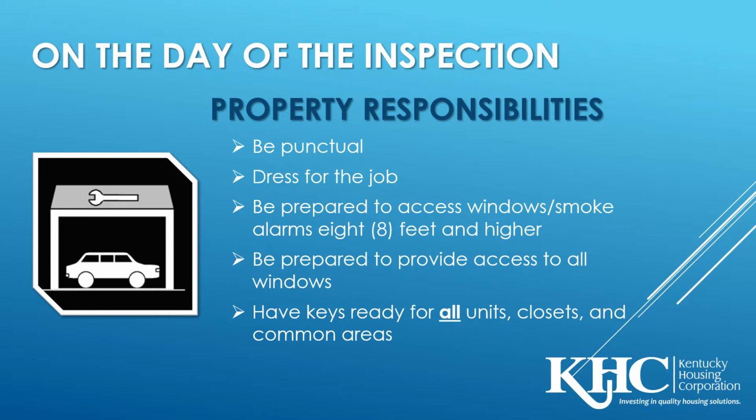Then, on the day of the inspection, please be sure to be on time, and to dress accordingly as you will be walking with the inspector. Have a means to access inspectable items such as smoke alarms and windows that are 8 feet or higher. This can be accomplished with a stick or a step stool. Property representatives are required to test items over 8 feet in the presence of the inspector. If you are unable to test items, they will be recorded as a deficiency.